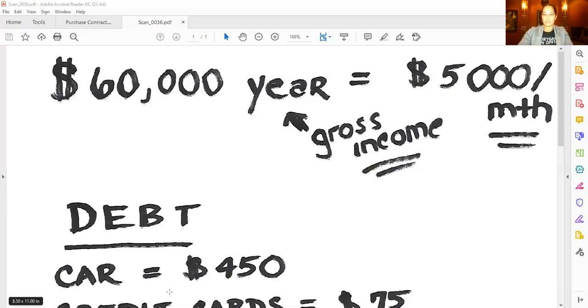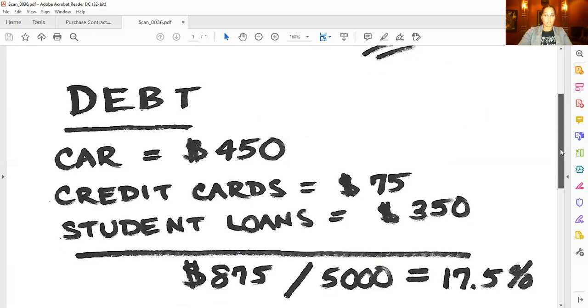So now we have your gross monthly income, which on this particular borrower is a $60,000 a year salary, and we divided that by 12, which gives us $5,000 a month, all right? So along with knowing your salary, you do want to know, well, what is your debt?